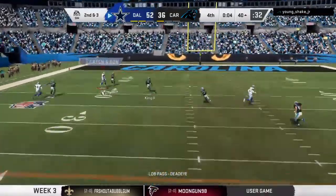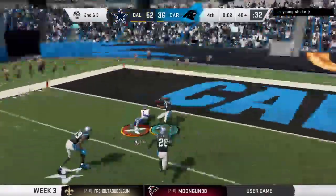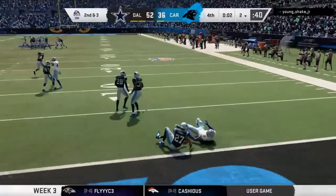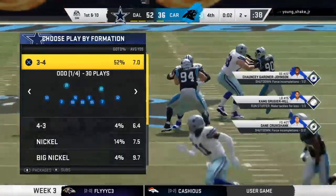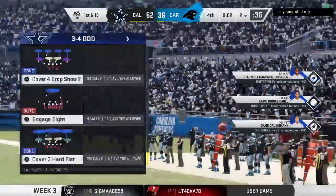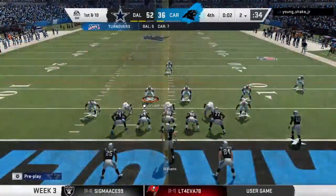Looking to throw. He's going to loft one deep left side. And his pass is intercepted for the 4th time today. Picked off down at the 2. And a big turnover there as his guys will get the football back.